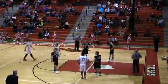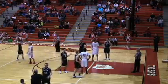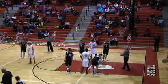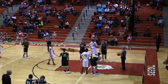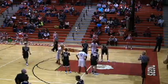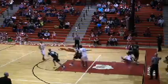It's big now for Princeton. They're in the bonus. Down 10. Maybe can spark some life. And if they're able to knock some free throws down, draw some fouls, they can get back in the game. Yeah, Princeton not shooting a good percentage from the field, not shooting a good percentage at the line. Rainier's first free throw is up and no good.